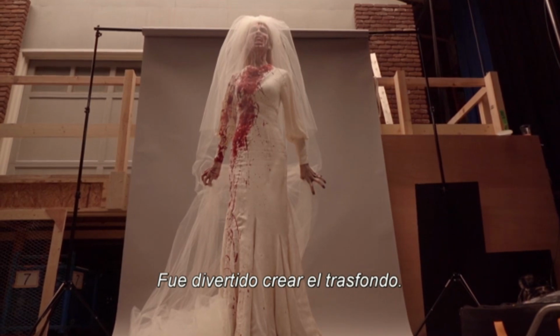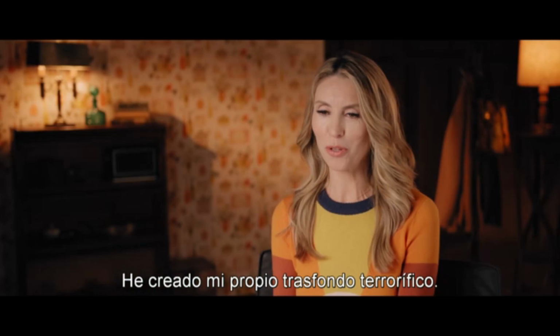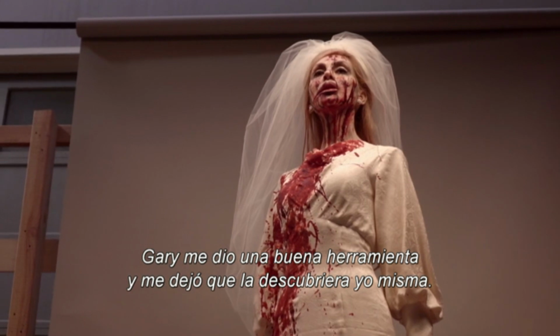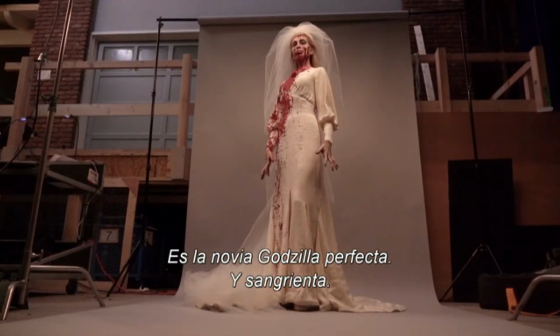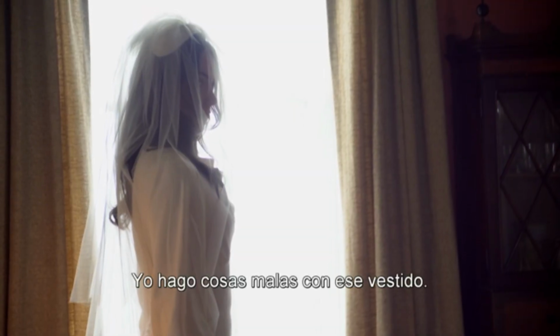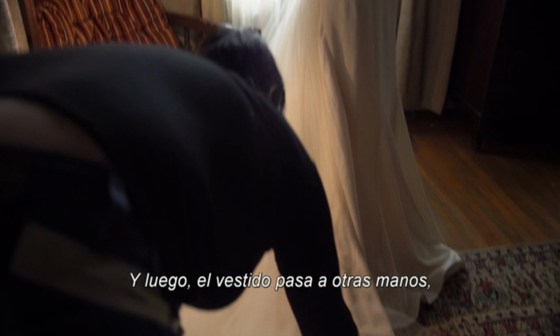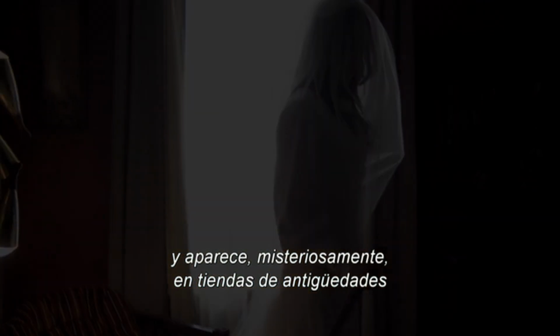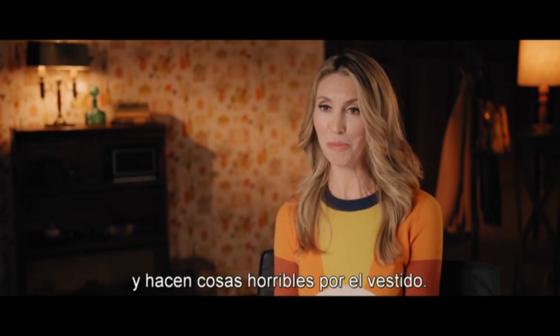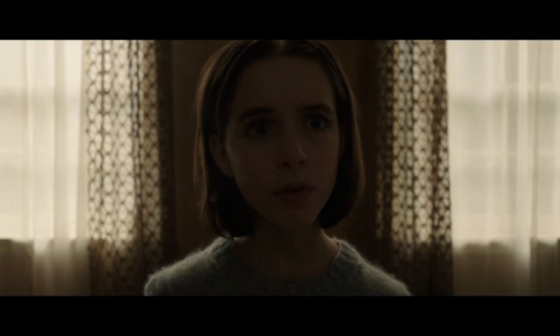It was fun creating that backstory too. I've made up my own horrific backstory. Gary gave me a great tool, and then he kind of let me figure it out on my own. She's really the ultimate bridezilla, Bloody Bridezilla. I do some very bad deeds in this dress. And then the dress gets passed on, mysteriously showing up in these vintage stores where girls who are about to be married pick it up, and it makes people do horrible things.